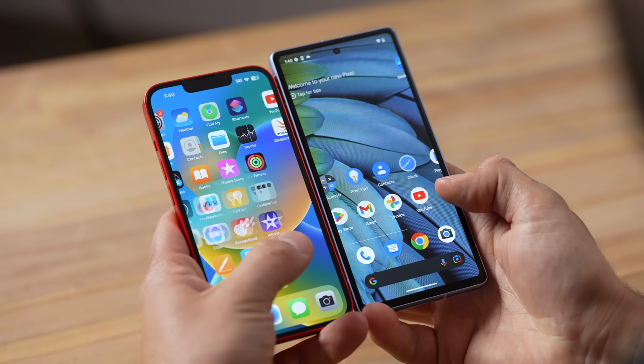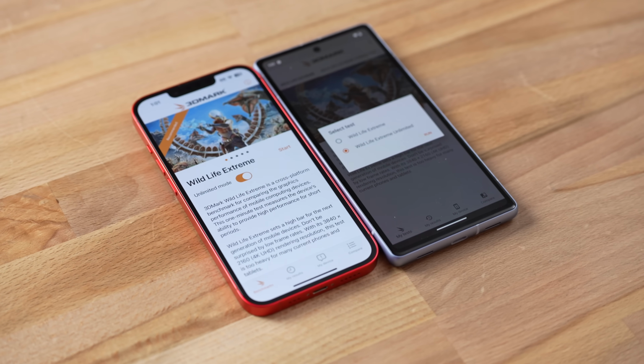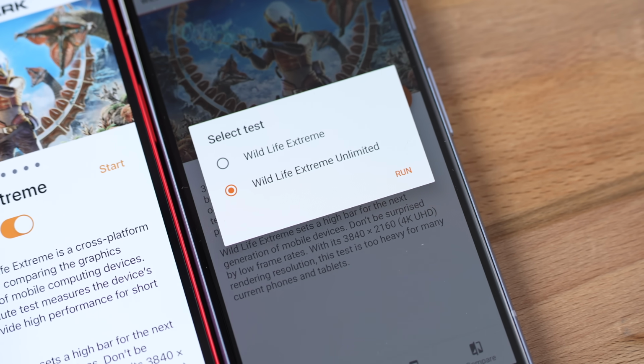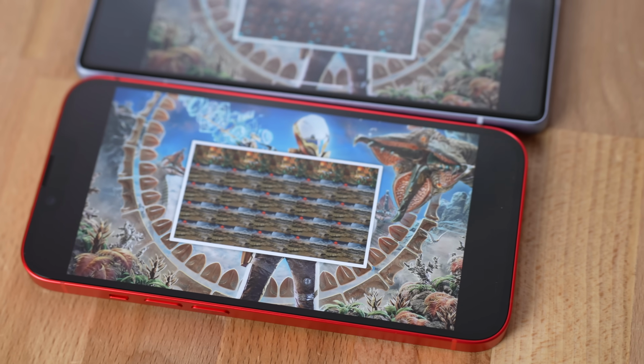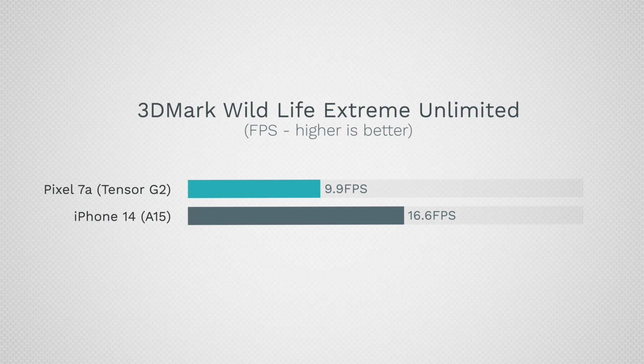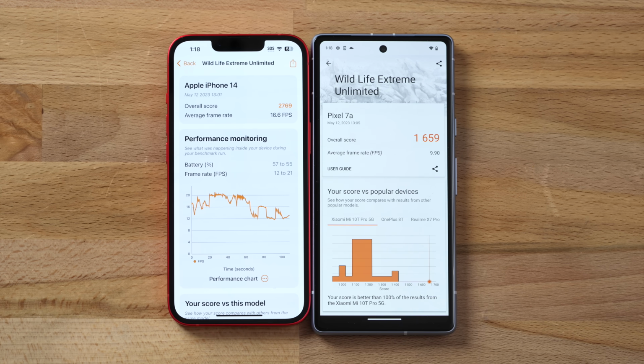Now, with that said, the smoothness on the Pixel is just fine. It can handle everything, but if you're gonna keep it for many years, that's where you will have an issue. But what does make a difference today is gaming performance. So I have 3D Mark opened up right here, set to the unlimited mode. That way the resolution is the same, and let's see the difference. And look at that, once again, we have a difference of nearly 70%. So if you're a gamer, the Pixel 7a isn't really a good choice for you.